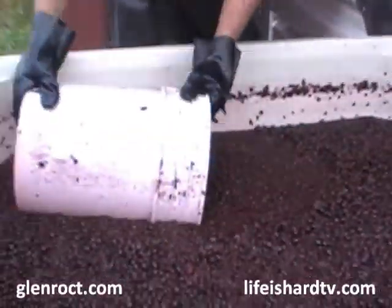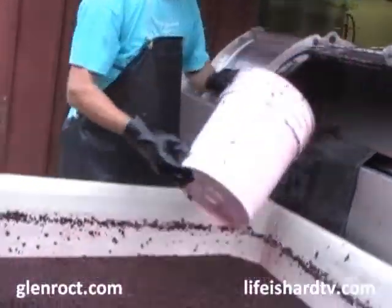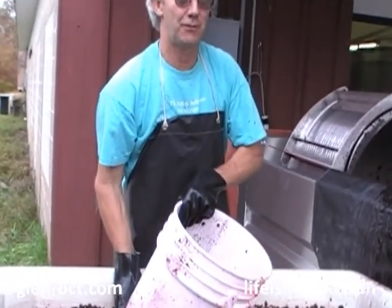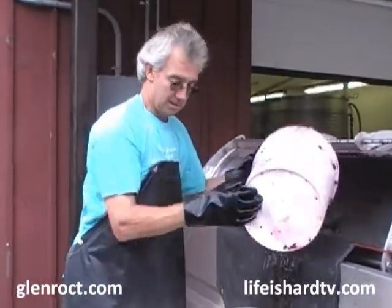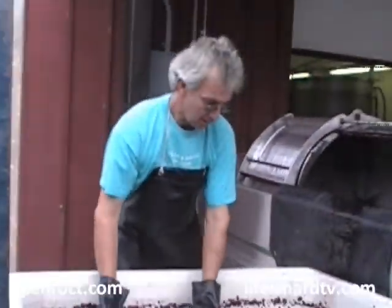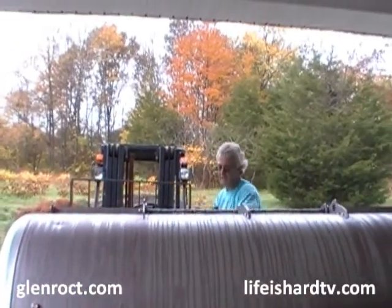Amazing. Each bucket right there, it's probably about 2 bottles of wine, maybe. Net gallons. If this is a full 5 gallons, there's 2.4 gallons in a case, so you don't really lose much then. It's almost 2 cases, everything he's pulling right there. Go grab a couple of glasses, Larry. All right. You have to press them gently.